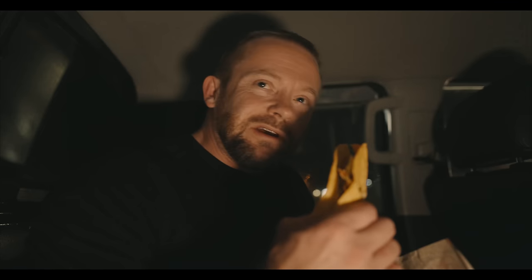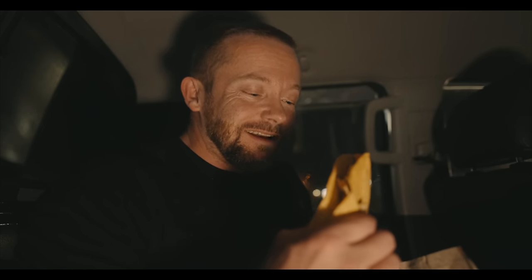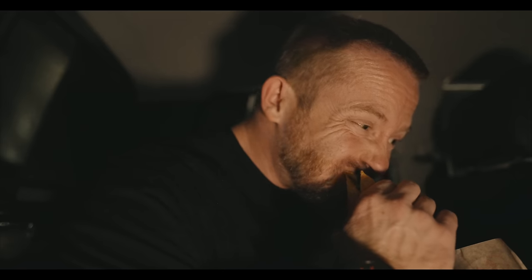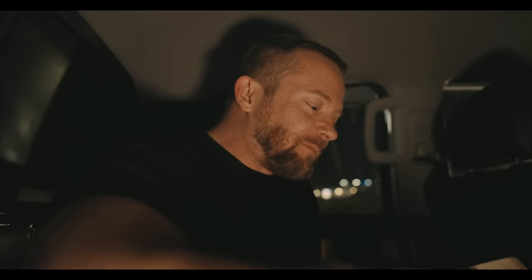This is the last taco, and it is in a million pieces. So, here we go. I will bring you all back when I'm done.